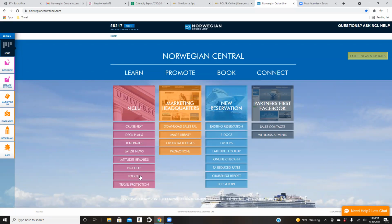Again, you have the learn section, deck plans, itineraries. Every cruise line has their own reward system. Some cruises, you get a point for every day sailed. You could have deck plans, Cruise Next, but I want to show you what I do whenever I book cruises, and this is just across the board. So let's go ahead and work through a booking.